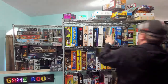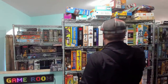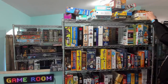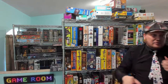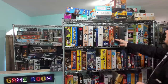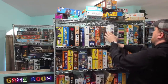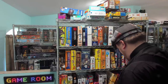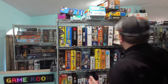Okay, so now we're going to pause. We're going to pull off this one and this one. We're going to leave Detective Club here. And next to Detective Club, we're going to put Dixit. And then next to Dixit, where's Mysterium? It's going to go here. And, sorry, When I Dream is going to go here, and then I'm looking for Muse. Where's Muse? Muse, Muse, Muse. Here it is. All right, so Muse.